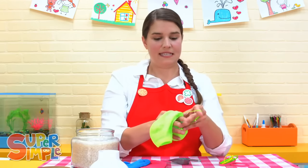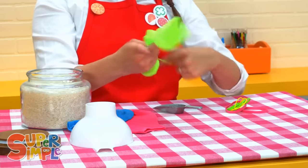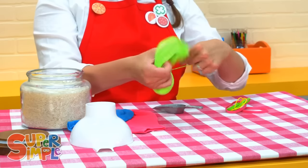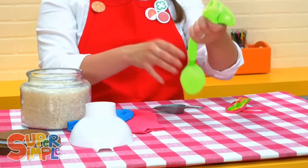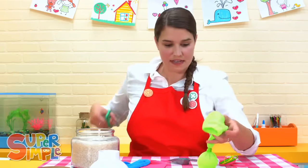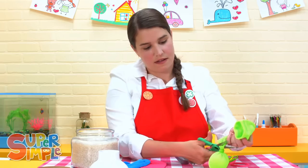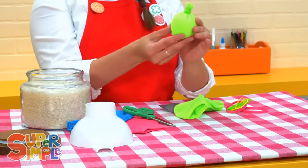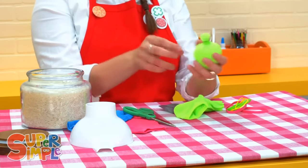You can pick an elastic band and tie the elastic band around the beanbag. Like this. Ta-da! And then you can grab some scissors and cut off the top of the beanbag if you want, or the top of the sock. And that way you're left with a perfect beanbag! Ta-da! And you can use your beanbags to play your beanbag toss game.